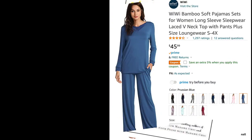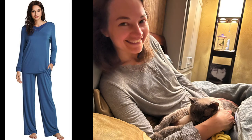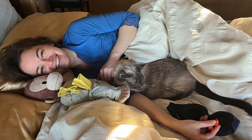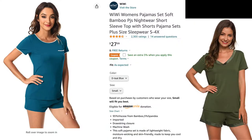And these have stood up so well to tons and tons of cuddling time and really heavy wear. And I got the first pair of the gray ones in 2020, and they've lasted really well. So I ordered more of them. I got the blue long-sleeved ones and then these two shorts sets for summer, and they are great.